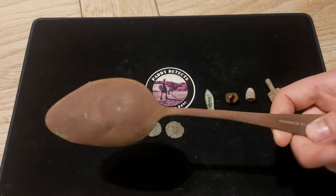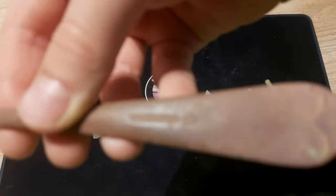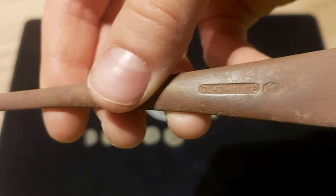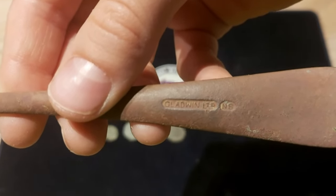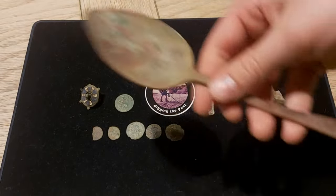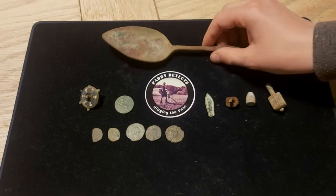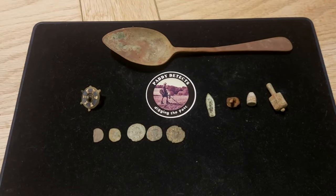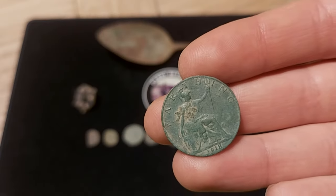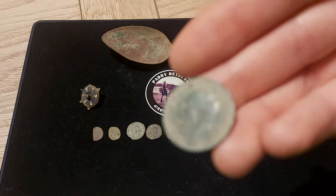And then we have the massive, massive spoon. Can't believe it's this big. And it's got the maker's mark there, Gladwin Limited, which was a Sheffield company where lots of cutlery was from. Probably 1940, so not too old, but still a really cool find. I've honestly never seen one this big ever. Really big serving spoon there, and the only milled coin of today's venture, a 1918 George V farthing.